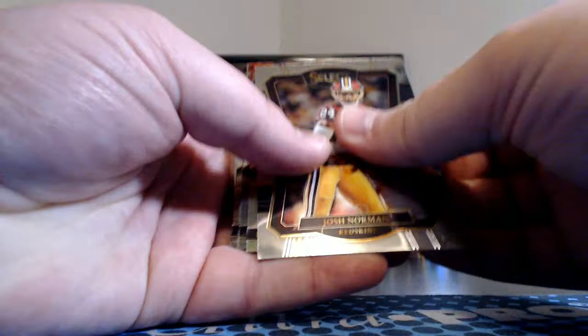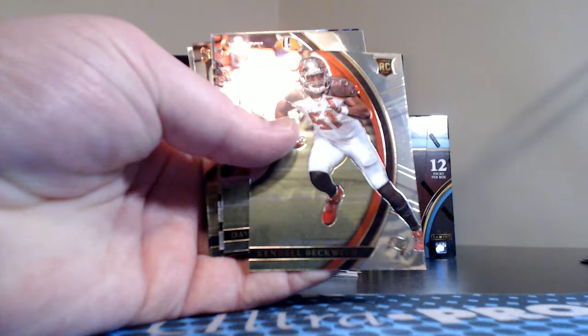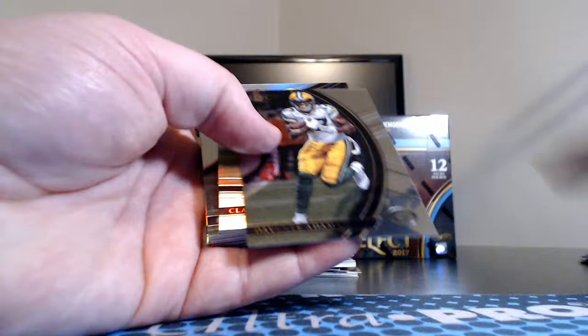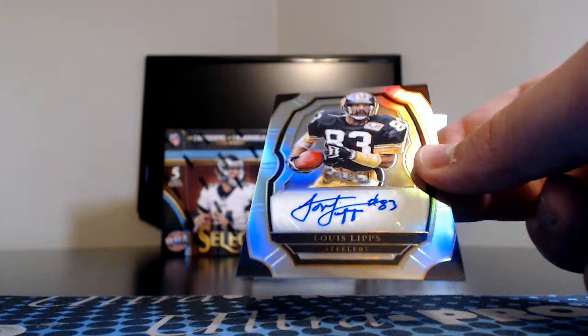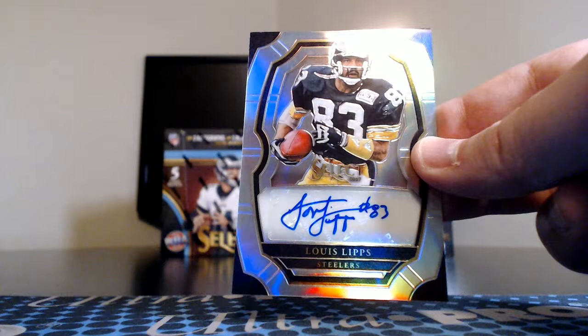If I remember right, I'm not gonna call out the tiered base, y'all, just for the sake of time. I believe the Camaro was in the first or second box of the other break, if I remember right. I was pretty sick that day, so that's hard to remember. Kendall Beckwith, rookie for the Bucs. Refractor of Clay Matthews for the Packers. Numbered 50 of 194. Old school auto for the Steelers. Lewis Lips. I don't think I've ever pulled an autograph of him. Jersey number inscribed. Lewis Lips for the Steelers. That one is also Miss Jackie.